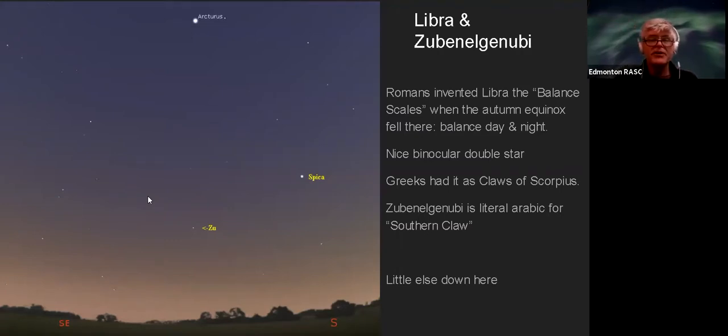But Libra was invented by the Romans. Because, as it turns out, when the sun is in that part of the sky, we are in the autumn equinox. So the equinox, meaning the balance between day and night, are equal. So they essentially created the 12th constellation in the zodiac between Virgo, which is up here with Spica, and Scorpius, which has got Antares, the bright red star, which will come out next month, really. There's really not a lot going down in this part of the sky. So there's only really two stars that you'll see with your eyes. And in binoculars, Zubenelgenubi is the one to look at.